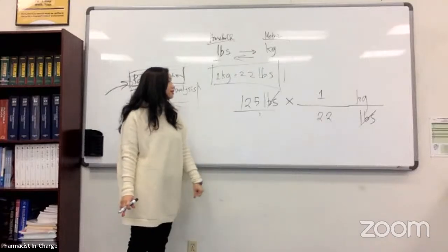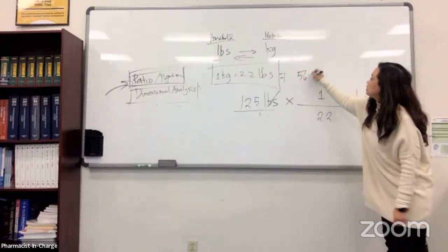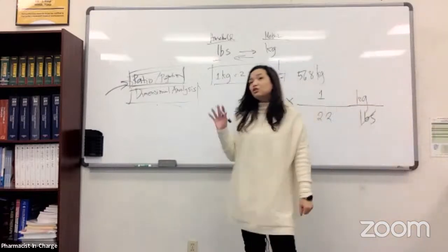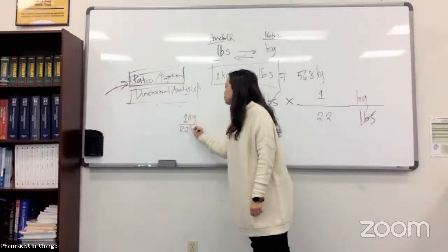Okay, so what's the answer here? What is it? 56.8. Okay. Let's check. Shoot, that didn't click because I don't like dimensional analysis or I didn't learn this. Let's check ratio and proportion. Ratio and proportion, you can set it up this way. A kilogram is 2.2 pounds.